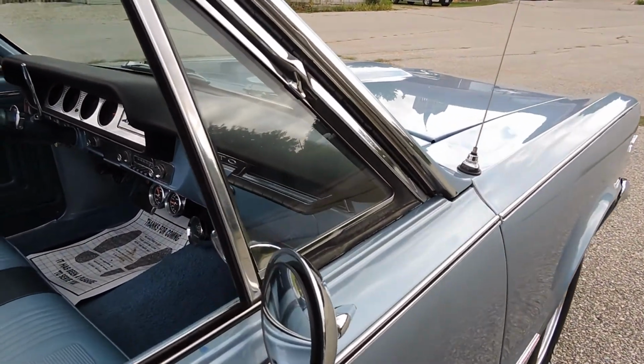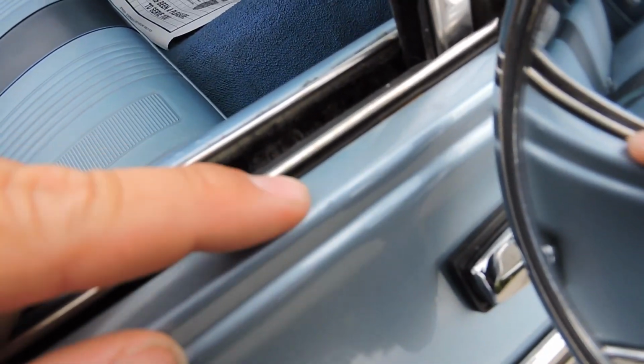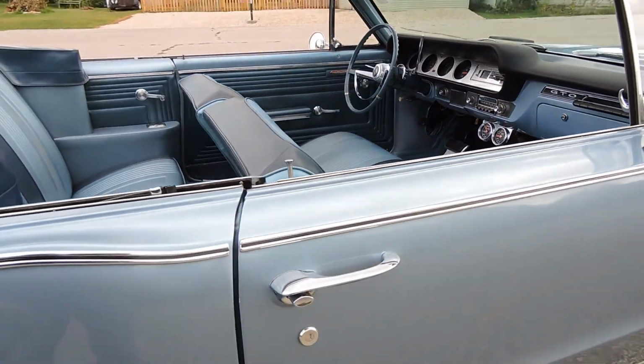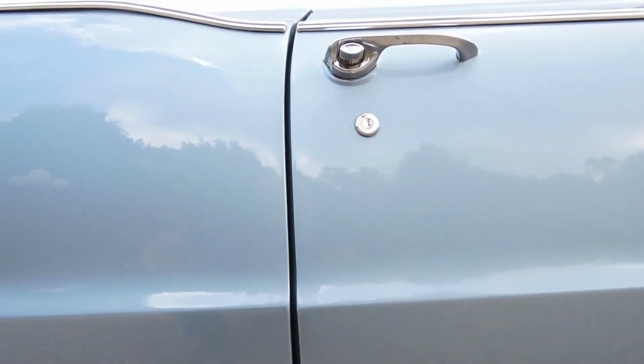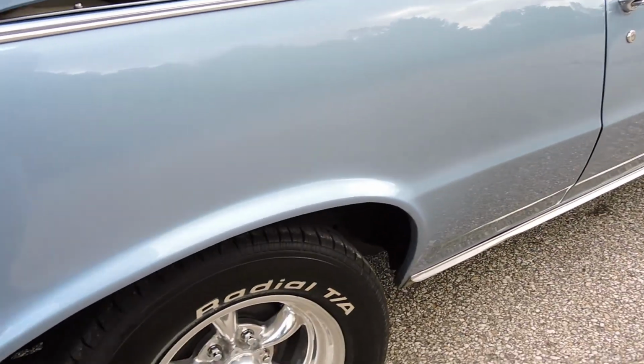Same thing here. I don't know if it's just a chip or just a couple little light scuffs. Does have the dual chrome mirrors. Also, we have a paint chip here that they touched up kind of with the wrong color, right there on the top of the door. Gap on the back of the door is nice and even as well. Here we go, and we have another little paint chip that's been touched up. A little scratch right there.